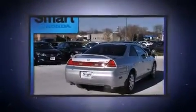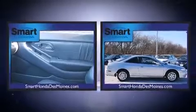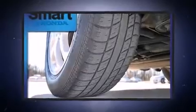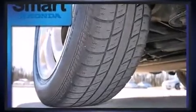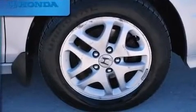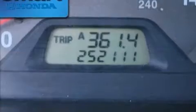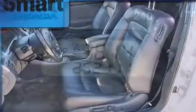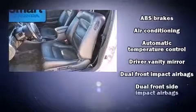All of the following features are included: one-touch window functionality, a built-in garage door transmitter, and a split-folding rear seat. Features such as automatic climate control and leather upholstery prove that economical transportation does not need to be sparsely equipped. For drivers who enjoy the natural environment, a power moonroof allows an infusion of fresh air.